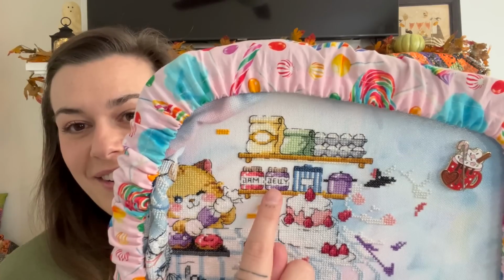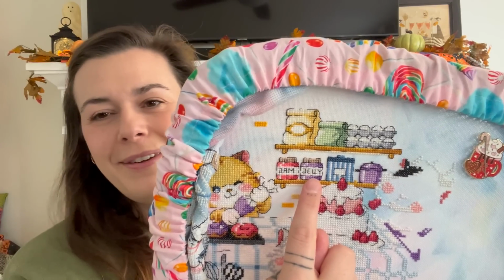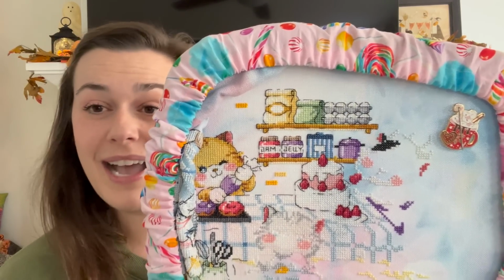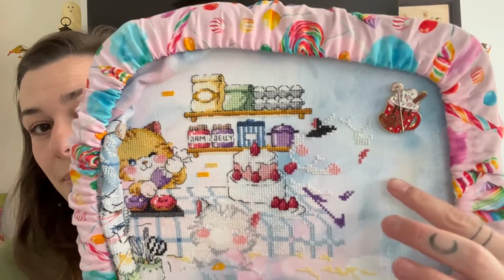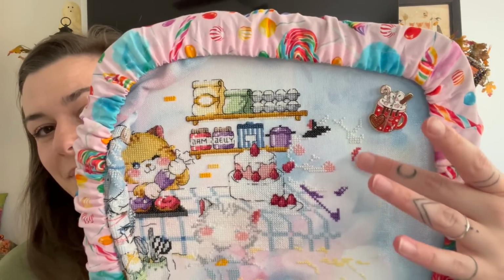So this jar says jam and this one says jelly, but in the pattern, this purple jar says G-R-A-P, grap. And I was like, no, that won't do. And jelly fit perfectly, and I just eyeballed it. I did not graph it, and it looks great, I think. So this is a black and white kitty with a purple apron, and then that's the end of the pattern right there.